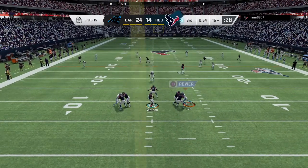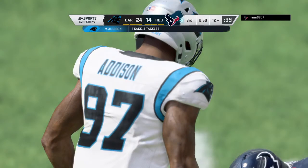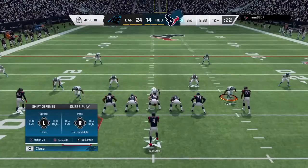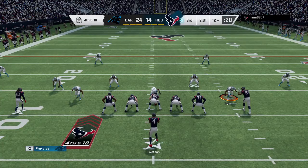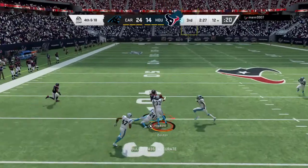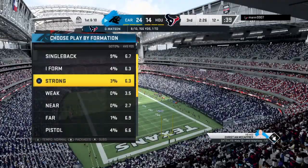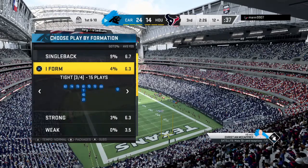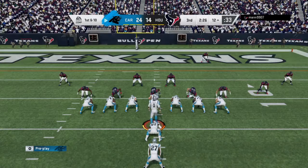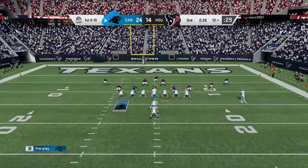Watson. Nowhere to escape, and he goes down. Off the edge, Mario Addison gets the sack. They're going for it. It's Watson. And they will not be able to hook up there. It's incomplete. A surprising move to go for it. And predictably, at least somewhat predictably, it doesn't pay off. And now possession will go over inside the 15-yard line.